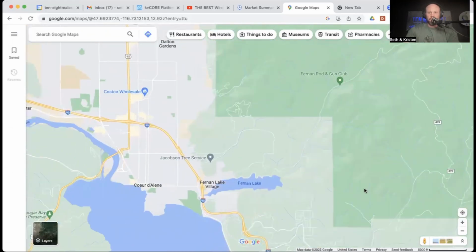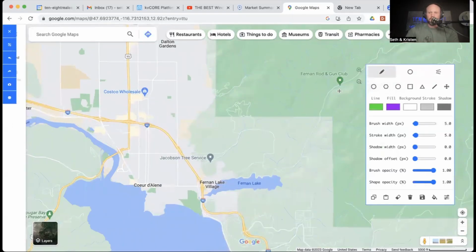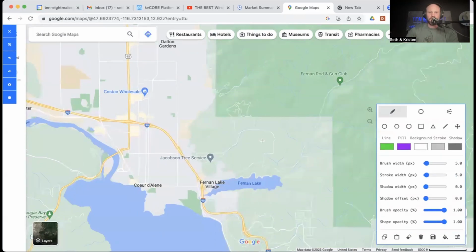Here's one. I wanted to touch on this. This is popular. Shooting range. Okay. The best shooting range in town. It's right here. Fernand. Remember, that's how we pronounce it. Fernand Rod and Gun Club.